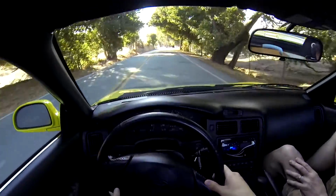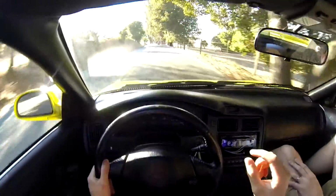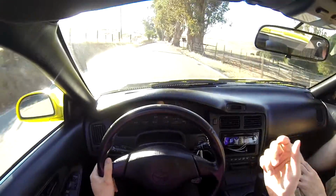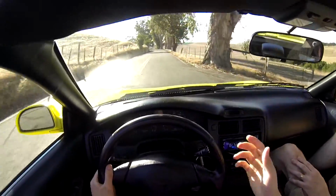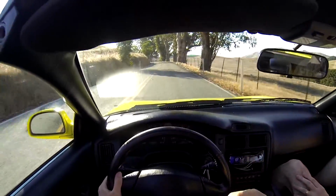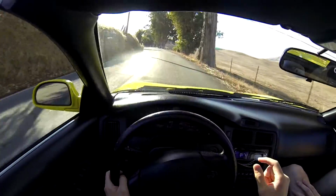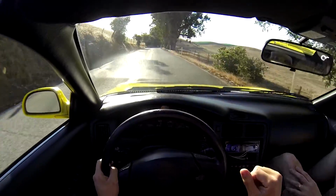I'm not a big fan of turbo cars where the power band dies off near the top, because I like to rev my cars all the way out to redline. That's why the redline's there. I don't want to have to short shift it, and so I really like the power delivery of this car.